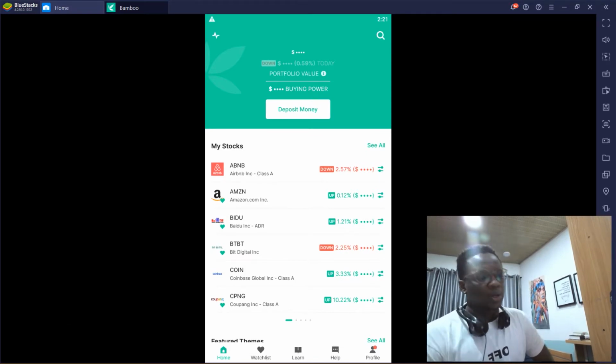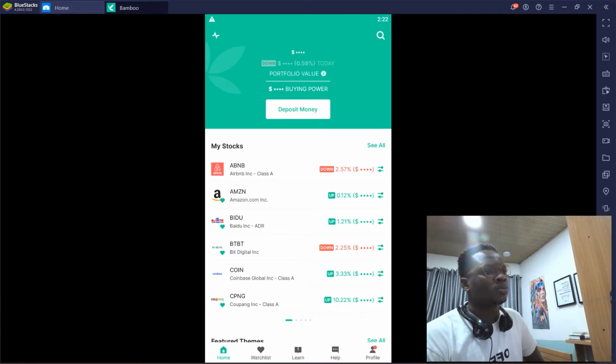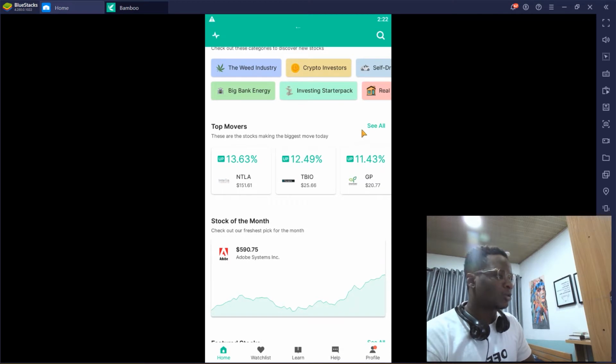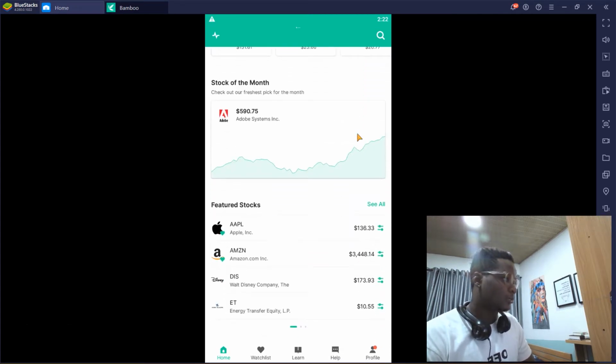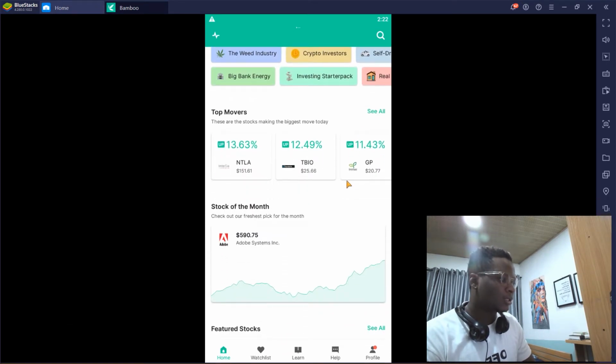A while back, a friend of mine was asking me, how do I set a stop limit to my stocks? How do I get notified if the market is not doing well, or if a particular stock is actually doing well and I need to sell ASAP? And I remember telling him that Bamboo does not have that feature yet, but it's actually something that they are probably going to work on at some point. And I was right. So Bamboo recently rolled out a new feature.